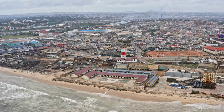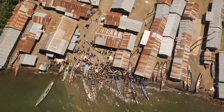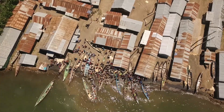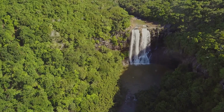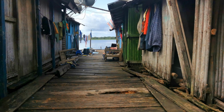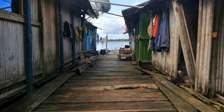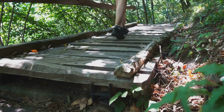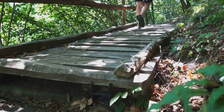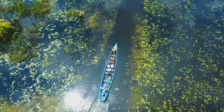Hold up, we're about to get our Aquaman on. Get ready to dive into a whole new world at Nzelezo, the incredible village built entirely on stilts. This ain't no movie set, folks, this is real life. Located in the middle of Lake Tadan, Nzalezo is like something straight out of your wildest dreams. Imagine walking across narrow wooden planks, the water lapping beneath your feet as you make your way through this floating village. It's a whole different way of life, and man, it's fascinating.